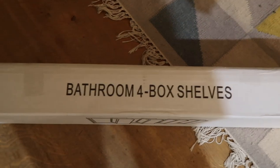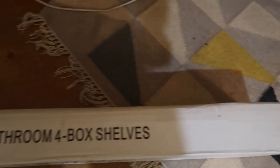Now, I do also have a couple of bits of storage that are full of product, and this is why I had gone into a sort of no-buy. But then I realized that I actually continue to buy things. It's just that I'm a lot more considerate about what I'm getting. So first thing I'm gonna do is try to install this thing, the bathroom shelves.